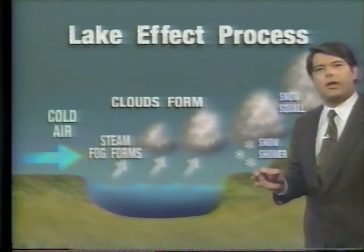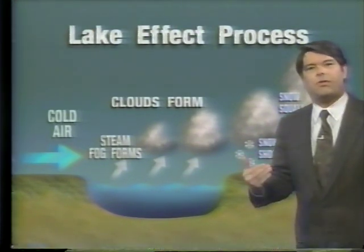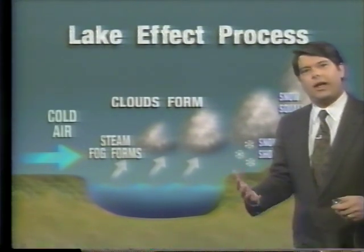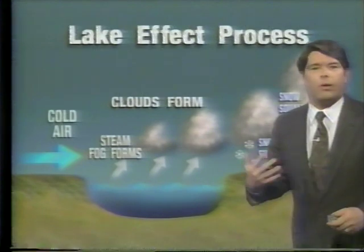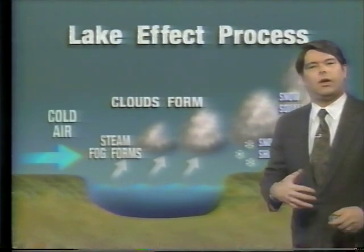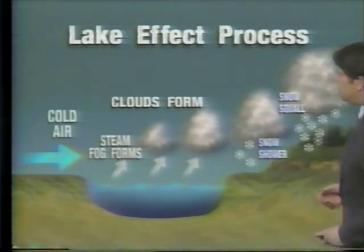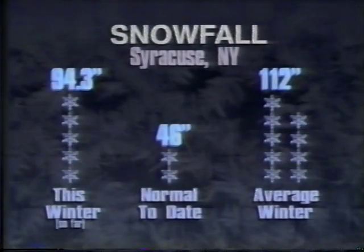Now, one part of the country that really seems to get this enhancement of precipitation is in and around the Great Lakes. Well, not only lake effect process, but with warm air advection with a storm system, a low traveling across the Ohio Valley. A couple of places in New York really get dumped with snow, and one of them is Syracuse, New York, and 1993-94 winter seasons definitely adding to their totals.